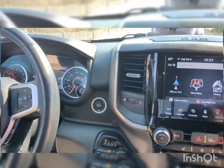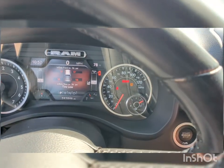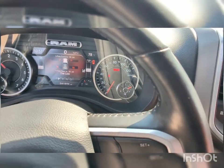So let me show you here on the dashboard. So if you can see that right there, 17 in the fronts, 16 in the back. Okay, unless you want to get towed, that is really where you need to be. So should be a good day. We are in early April, gonna be a nice 75 degree day. It's supposed to rain here later on the weekend, but should be a good time. So we'll get some more video out.